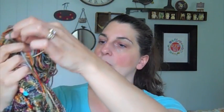But I do recommend this project if you are looking to do something by Lisa Much. Her patterns are so beautiful. But I definitely think that if I was to knit this again, I will knit it in a DK weight with a silk blend just to get the drapey effect.